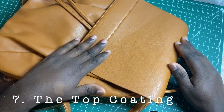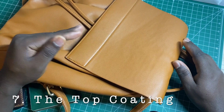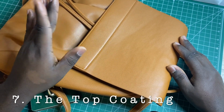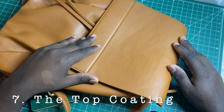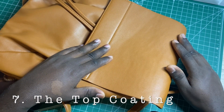So that is it. These are some of the top reasons why your faux leather goods will smell like fish. Now I'm going to show you how to treat these smells. I have about 3 or 4 simple methods using household items to treat them. So I'm going to show you that right now, and then we'll be out of here.